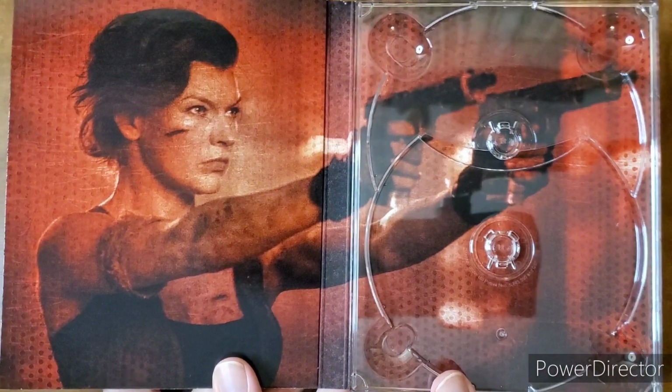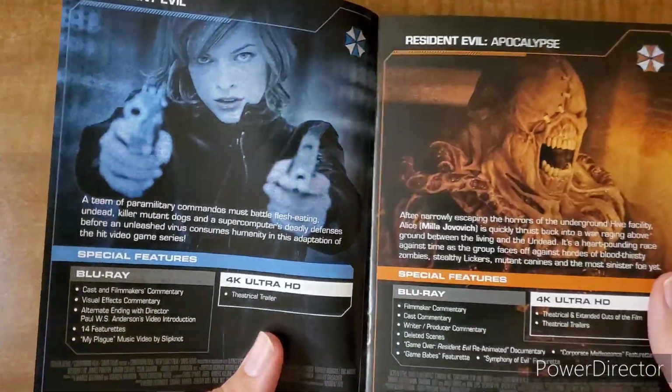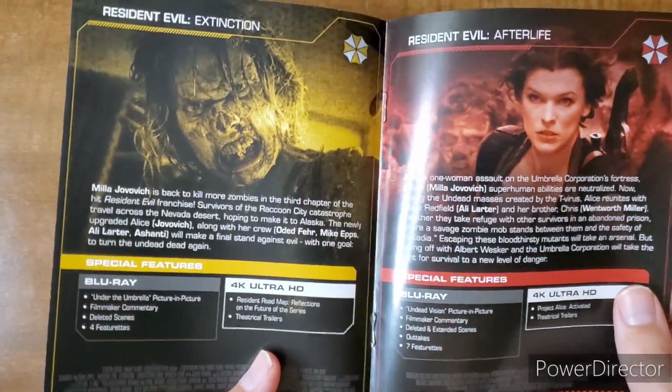I hated Welcome to Raccoon City. Not a fan of that one at all. And then there's that. And then we have a little booklet that comes with the set. And I lost my sticker. It's on the floor. But they have the special features that come with it and everything for each movie.